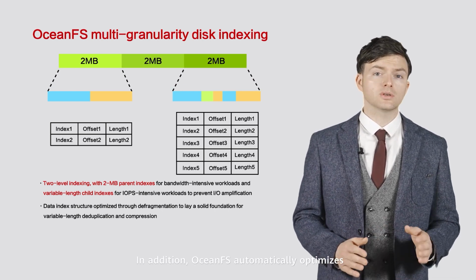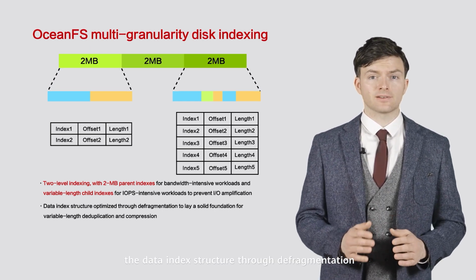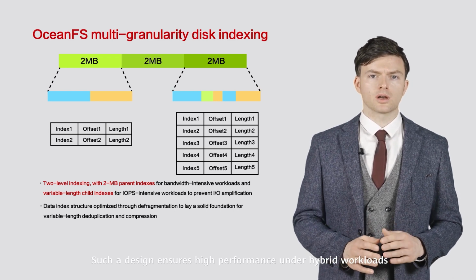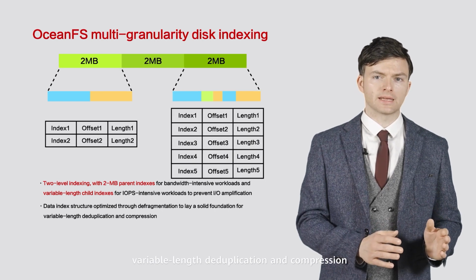In addition, OceanFS automatically optimizes the data index structure through defragmentation. Such a design ensures high performance under hybrid workloads and lays a solid foundation for implementing variable length deduplication and compression.